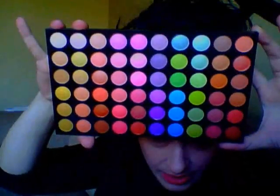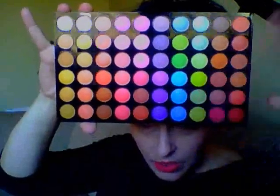So you've got your lighter pastels up here, and then it gradually gets darker, and some of them are really, really bright. But I'll go blue, this color, and this color, I guess. So they are shimmery and matte. There's a mix of shimmers and mattes in this one. This white is a matte.